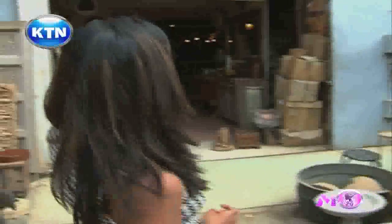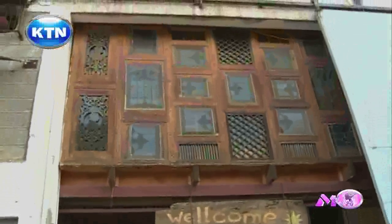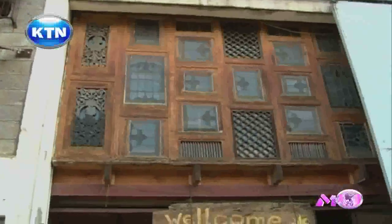Let me just show you one more thing. It's an old Victorian mural right up there. That is not for sale, but it's part of our growth in this business.